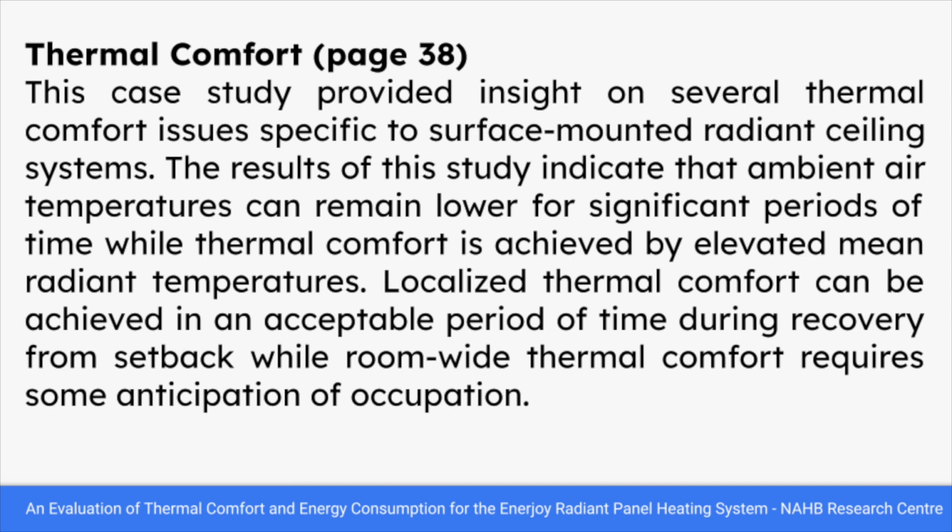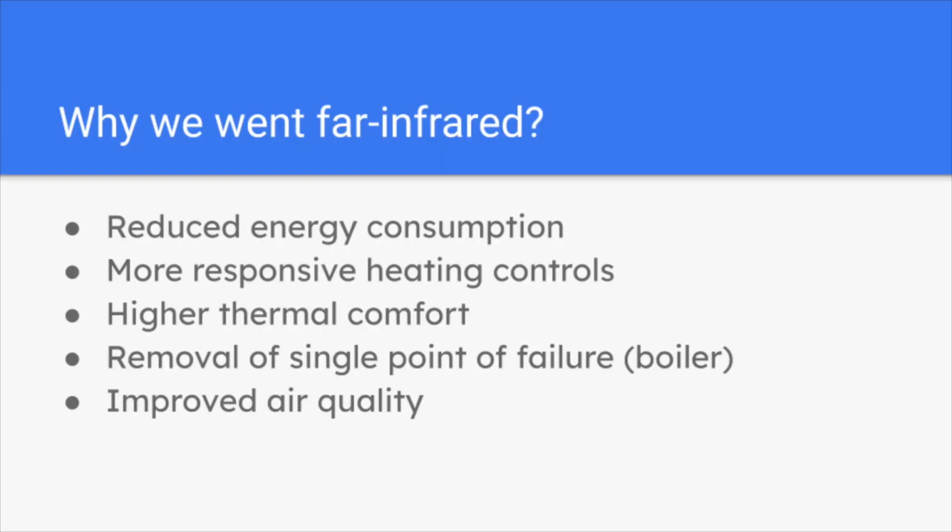Additionally, heating the fabric of the building first has some benefits. It reduces the risk of condensation and mould. We noticed this ourselves when we installed far infrared in our bathroom in 2018. When we bought the house, we found that mould would regularly form on the joint between the shower tiles and the ceiling, and after installing infrared heating, this problem has disappeared since the surface temperature is high enough that condensation is a rarity.